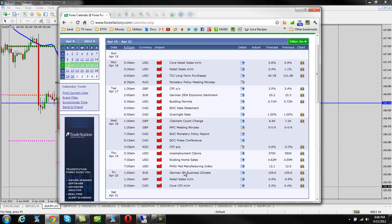Tuesday's got stuff. Wednesday, Thursday, Friday. There's lots of stuff kind of across the board. Actually, Friday's the one that doesn't have much for the US, but it's got some pretty important ones for retail sales for the UK is a big one. The IFO is a big mover as well. So just note there's a lot on the calendar this week, and we're going to see a lot of movement. So just be ready for that.